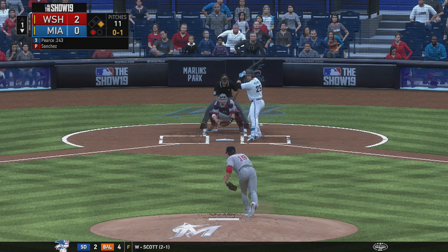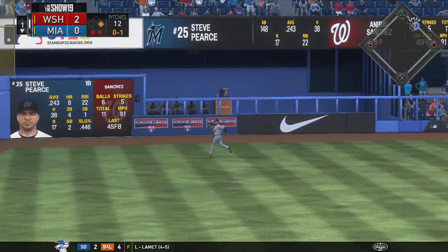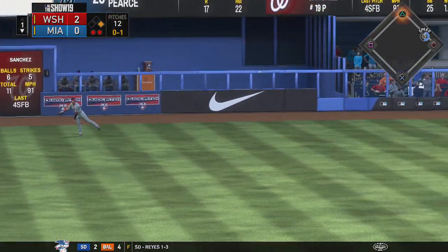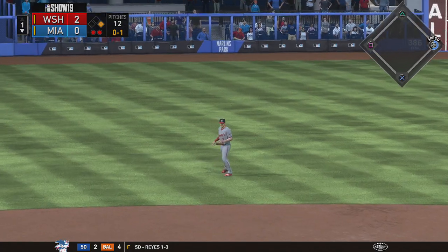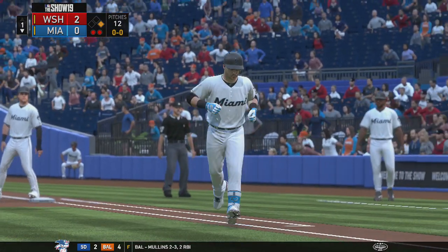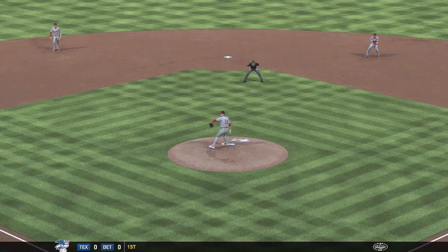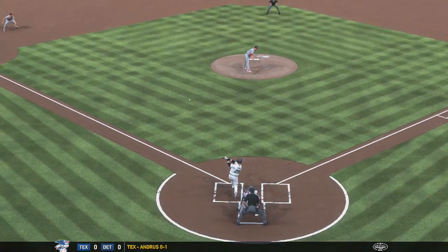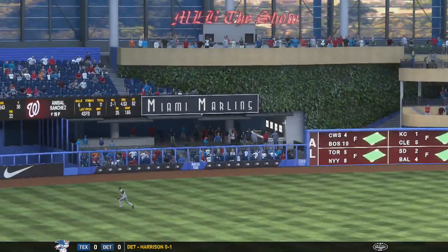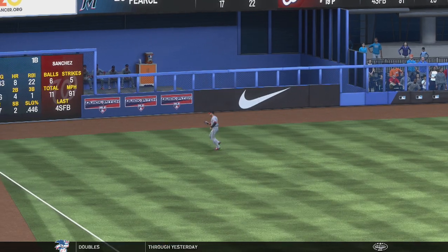Comes set and the 0-1. Line drive to left. Soto is there to put it away, and the runner will be forced to retreat back to first. Well, he hit that ball pretty well, but the only problem was that he pulled off it just a bit. The location was a little on the outer half, so he would have hit it even better if he would have stayed through the middle of the field with it.